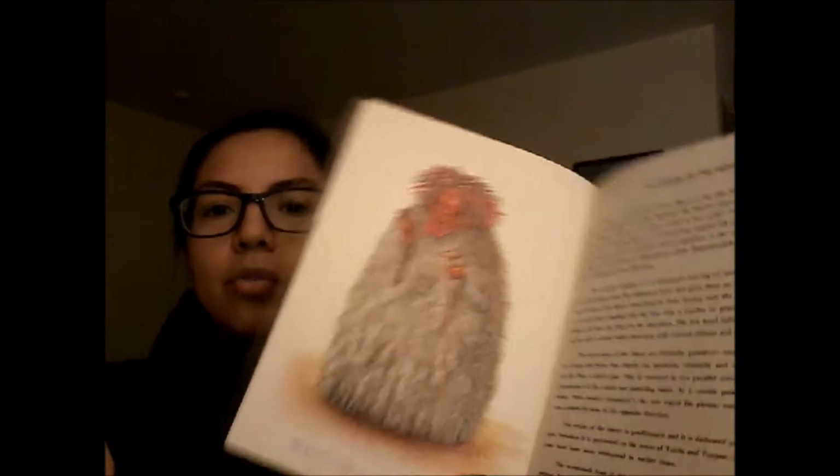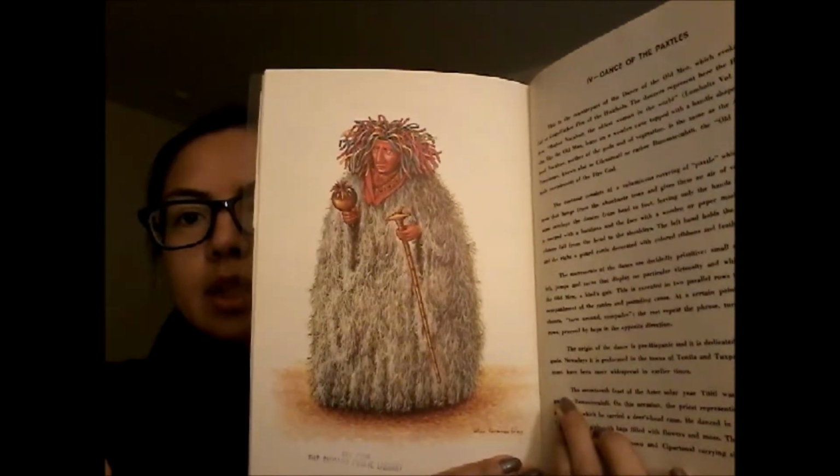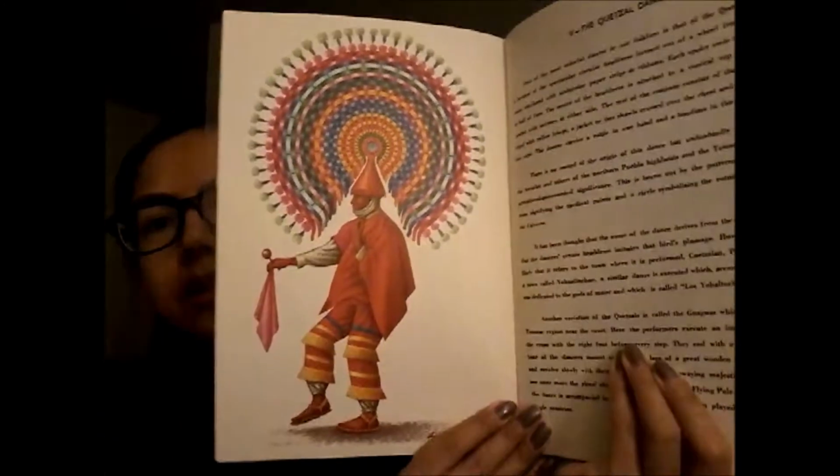I've seen this dance performed also. I myself haven't done it, but it's called Dance of the... I can't pronounce that, so I'm not going to try. The university where I graduated from, which is now known as University of Texas Rio Grande Valley, I believe they did this dance shortly after I left, I think. Anyways, after I graduated. I'm pretty sure they did, because I think that's where I remember the costumes from. Here's another one, the Quetzal dance.